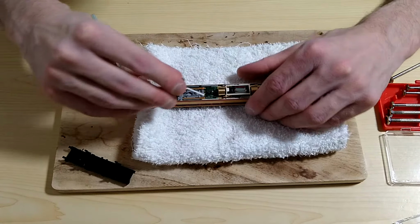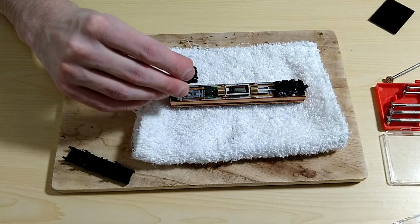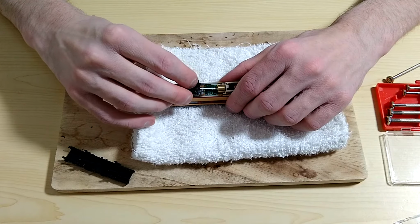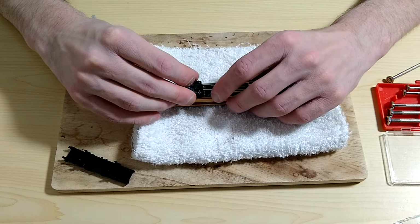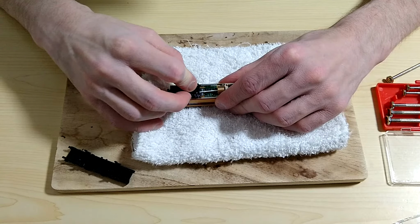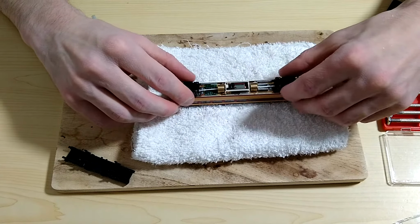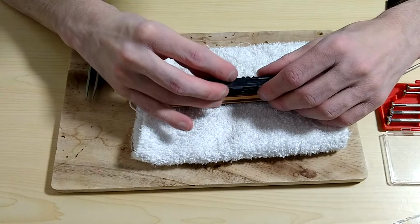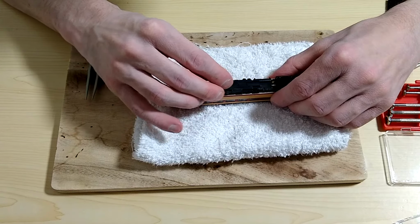Then, I will carefully line up the drive rod back into the flywheel, and then snap the truck back into place. And I check to make sure everything moves freely. And then lastly, I place the plastic cover back over the motor.